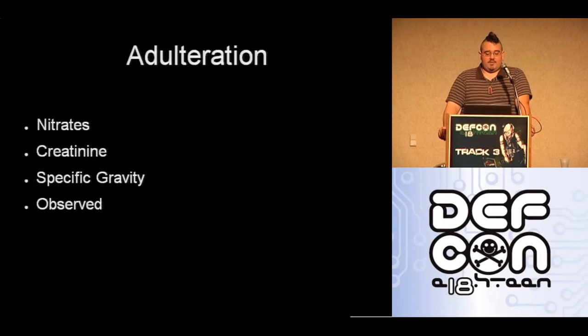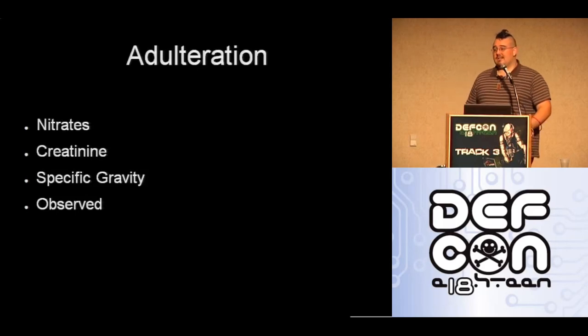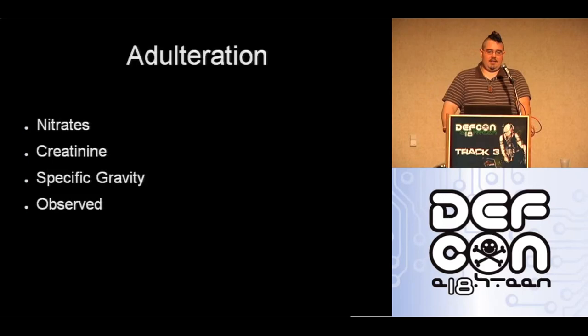So what they're going to do with the specific gravity is test to see how low it actually is. The cutoff usually is 1.005, depending on how specific they want to be with that. If it's lower than that, they can't give a definitive answer on the test, and they can't say you failed it, and that's the important part.